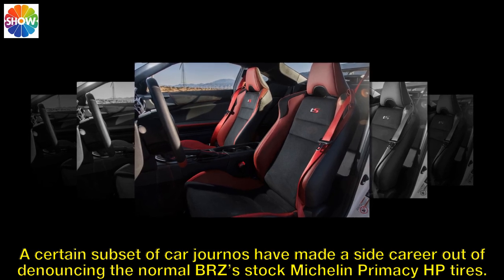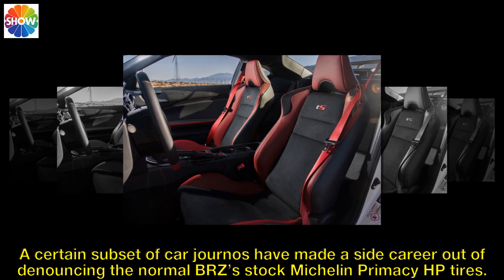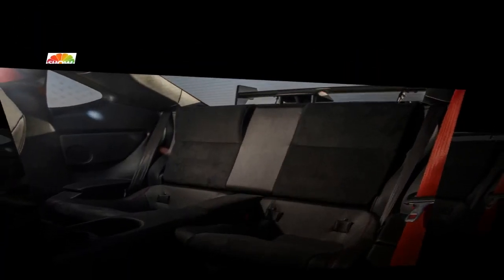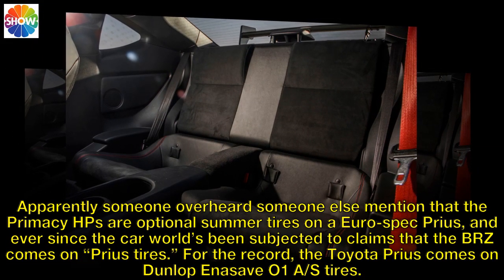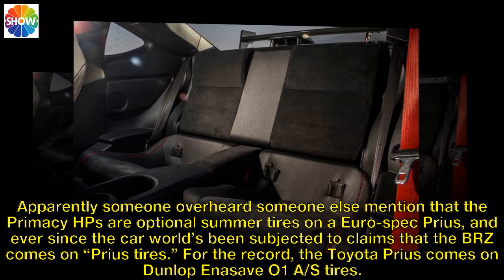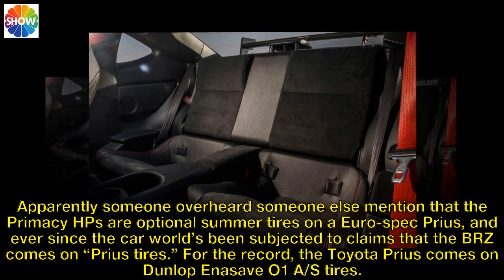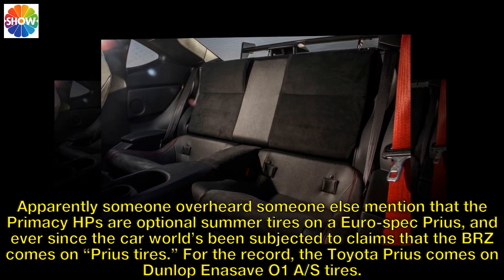A certain subset of car journos have made a side career out of denouncing the normal BRZ's stock Michelin Primacy HP tires. Apparently someone overheard someone else mention that the Primacy HPs are optional summer tires on a Eurospec Prius, and ever since the car world's been subjected to claims that the BRZ comes on Prius tires. For the record, the Toyota Prius comes on Dunlop Enasave tires.